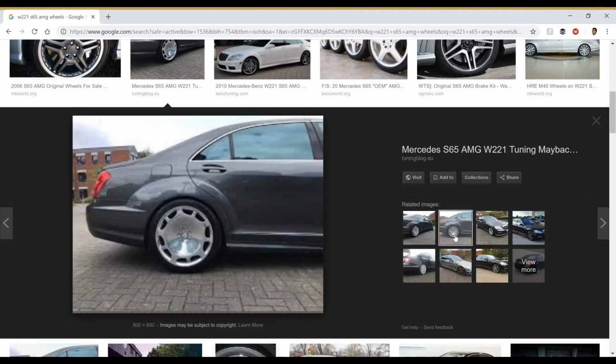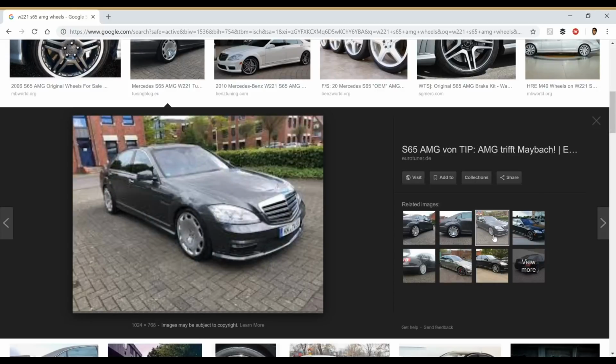Yes, yeah. But I think it's a little too much for me. I mean, especially because it's my daily driver. In chrome, I think it's a little much. Yeah, but it doesn't look horrible. Like I can see why people like this, and I like the AMG kit, even though I don't think I would get it for my car. I think it's just a little, I don't know.